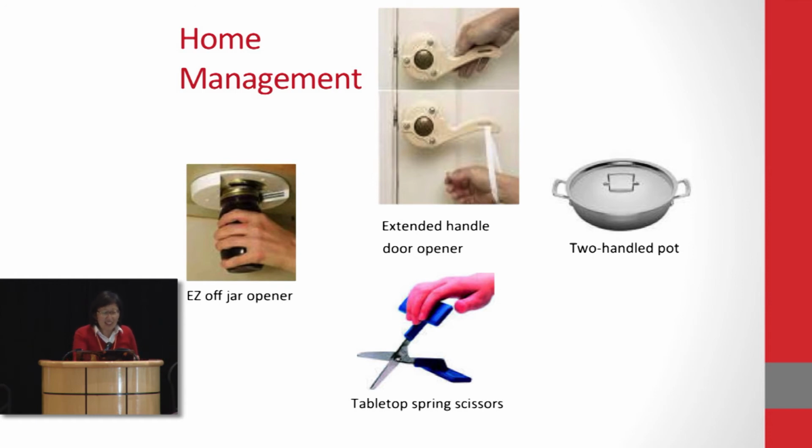Who has an easy off jar opener? Who has special jar openers? Nobody? Okay. There are all kinds of jar openers. There are ones that you put on and you kind of push this way. Or with this one in particular, it's affixed under a cabinet, and with two hands in place, you can save your joints a bit and use two hands for a stronger action than just one.